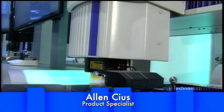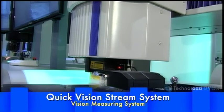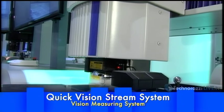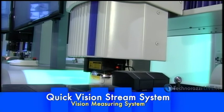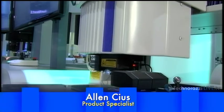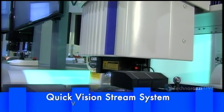So this is a Quick Vision Stream platform. Unlike standard vision equipment where it needs to accelerate and decelerate and then actually stop to take that image for analysis, this machine has a unique illumination system called a stroboscopic illumination system. What that allows us to do is increase the throughput of measurement significantly. We can do about 5 times faster throughput on a somewhat flat part, while maintaining a 1.5 micron accuracy with that speed.